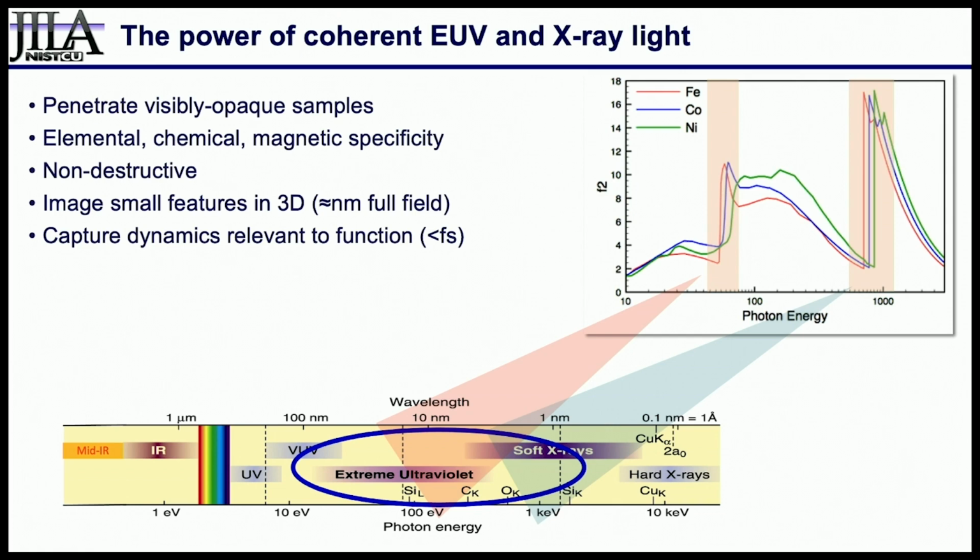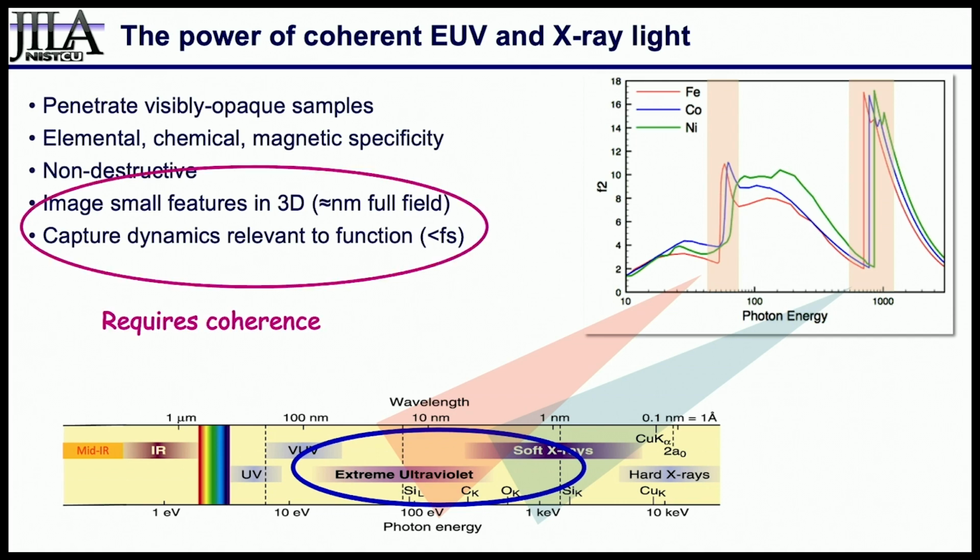It can be non-destructive as a microscopic imaging technique, and because of the short wavelength and high frequency of that light, if you can make coherent beams of short wavelength light, then one can make a microscope that can image at the wavelength limit in 3D, and because of the high frequencies, can capture any dynamics relevant to function.